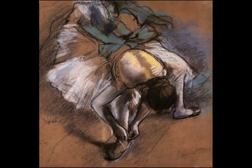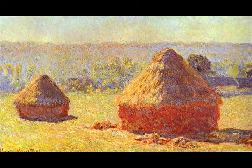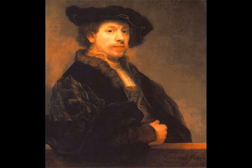I think it's really true if you look at a lot of historical artists. Degas is well known for primarily painting those ballerina paintings. Monet with his haystacks and so forth. They painted other things, but there was always something they really narrowed or focused in on. I think Rembrandt is a good example.